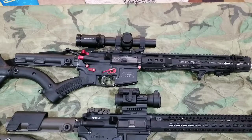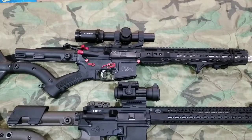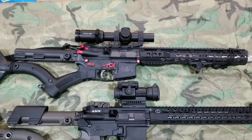Now, can you get one for $100? No, you can't. The Primary Arms 1 to 6 is going to be about $280. Plus, you have to buy a mount, and you're gonna spend another $60 on a decent mount. And then to step up to the 1 to 8, like what's on the top rifle here, it's gonna be more like $380 plus $60 for a mount. So that's gonna be the deciding factor for a lot of people.